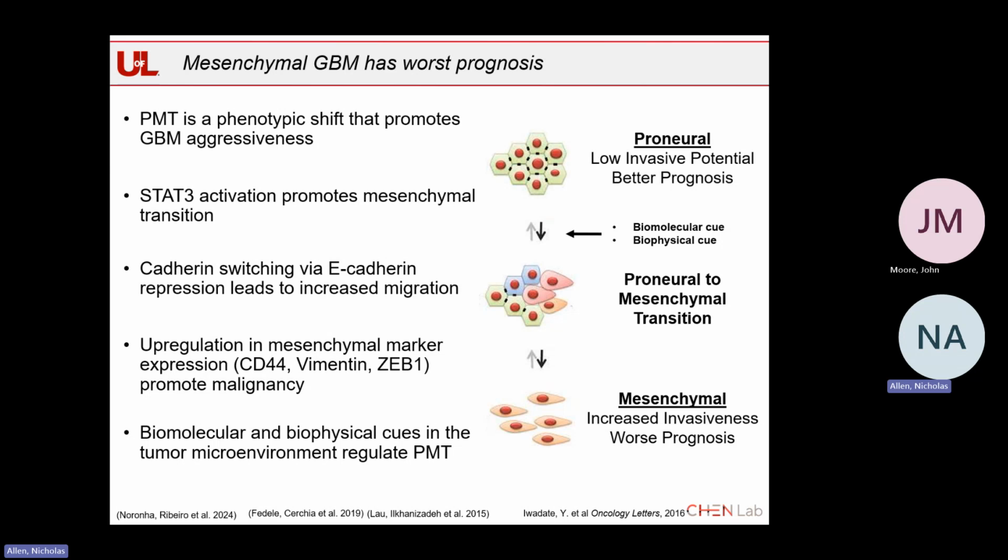This process has been fairly studied from a biomolecular standpoint. We know a lot of biomolecular cues that contribute to this pathway. However, recent literature has suggested that biophysical cues in the tumor microenvironment can actually influence this pathway from a mesenchymal to proneural shift or proneural to mesenchymal shift, independently of biomolecular cues. So even if we have a therapeutic that targets these biomolecular pathways, this biophysical pathway can still promote this transition and promote a mesenchymal subtype in these tumors, regardless of that therapeutic intervention. And this may contribute to the low efficacy that we see in current treatments.